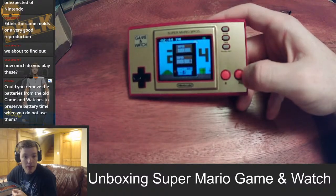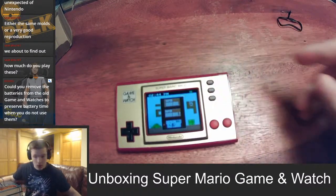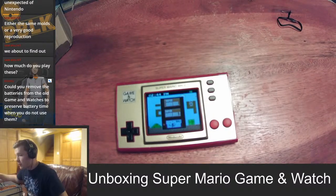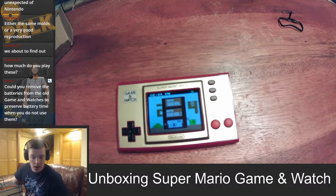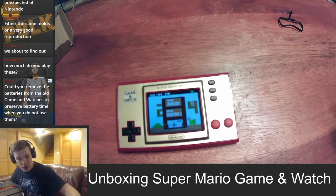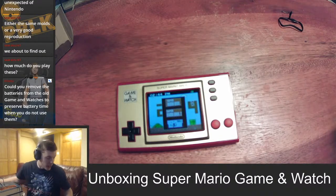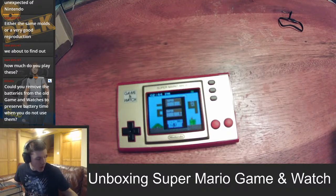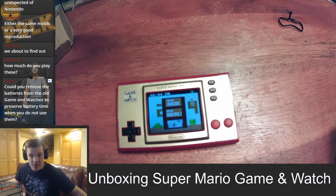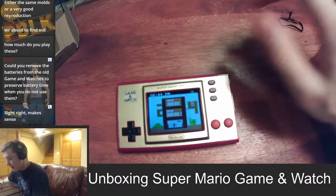Could you remove the batteries from the old Game & Watches to preserve battery time when you don't use them? Yes, that's what I do. But then you'd have to reset the clock every time. They really weren't meant to be collector's items. They were meant to be watches. When you have a watch, you just put batteries in it until it dies and you get new batteries. They weren't really meant to be put on a shelf for 30 years. So when I have them displayed, I don't have the batteries in them. I just have the batteries next to them if I want to put them in.